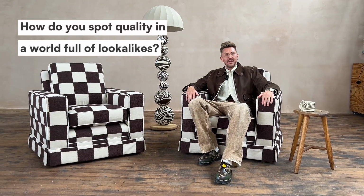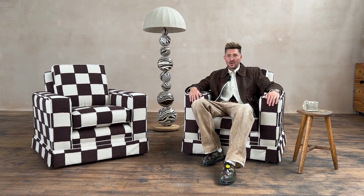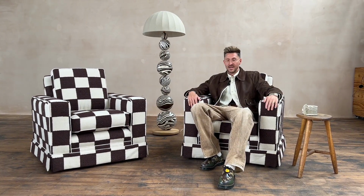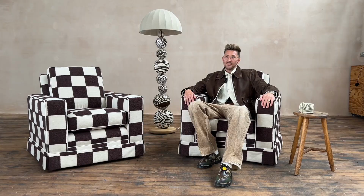I spot quality in a world full of lookalikes primarily by shopping vintage, because vintage pieces have been made to last. If they're still around and they're still being used today, I feel like that is a really good sign of quality. I think good design stands the test of time, and that speaks volumes when you're working with vintage pieces.